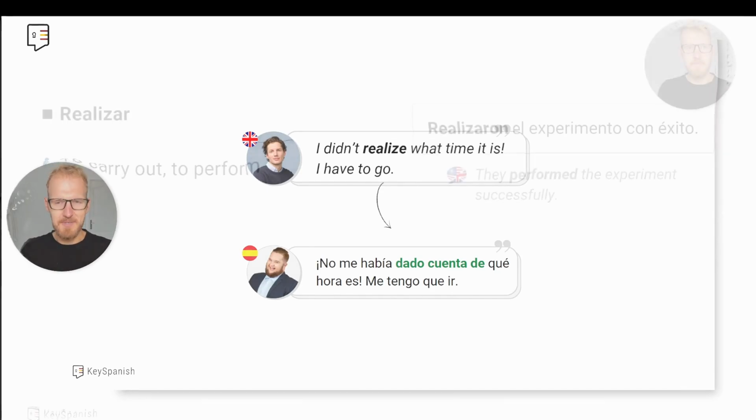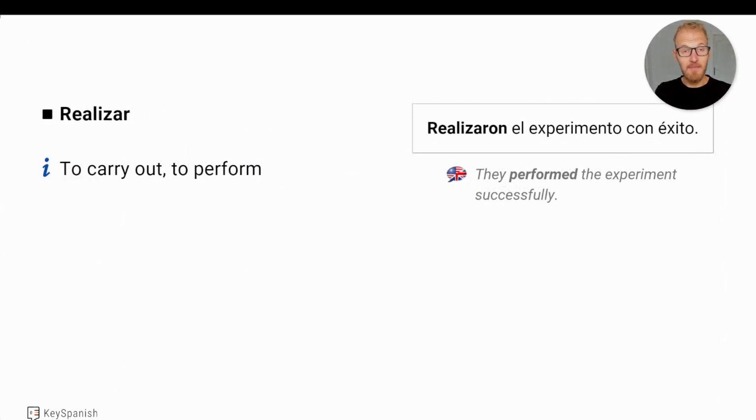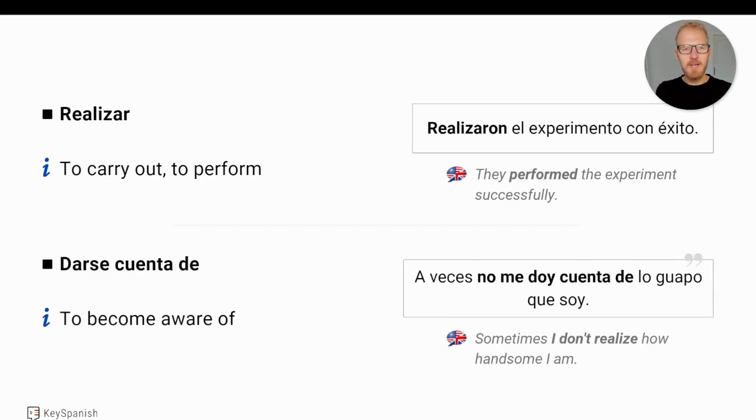This is a bit tricky. But what I want you to be careful with is not to use realizar when you mean to realize, as in to discover something. Okay? Realizar in Spanish is to carry out or to perform a certain task. Like, realizaron el experimento con éxito. They performed the experiment successfully. That's to realize. But to become aware of something is, in Spanish, darse cuenta de algo.